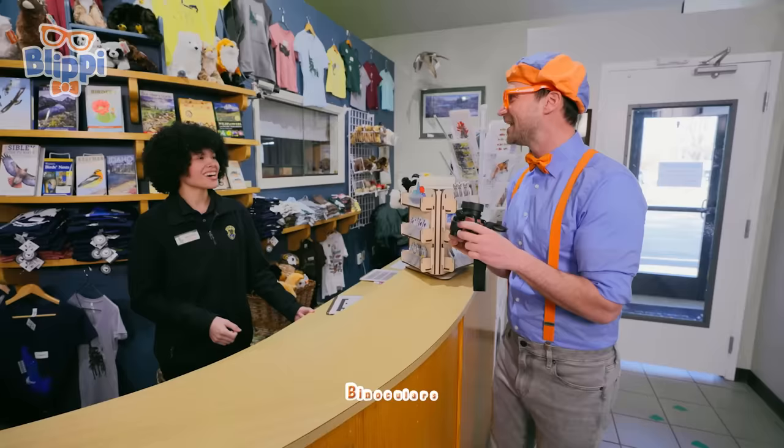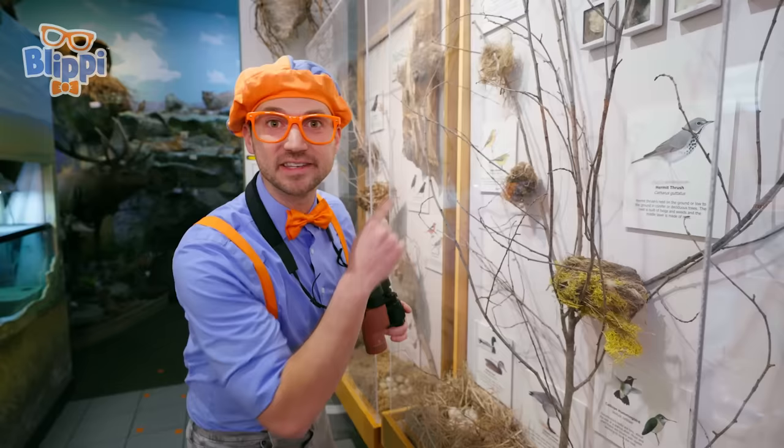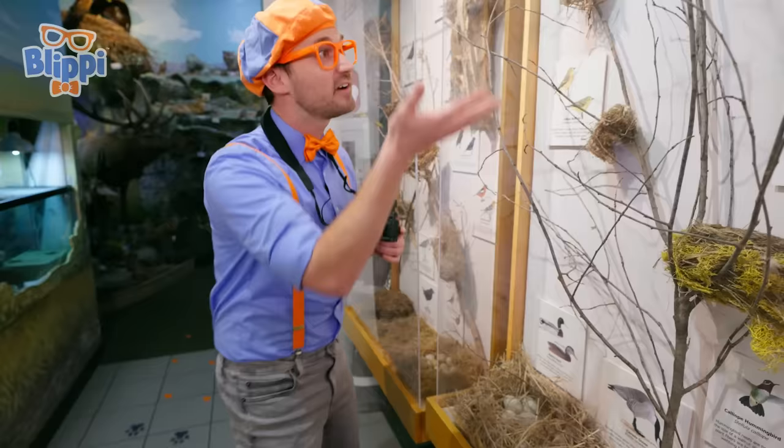Whoa. Whoa! Look at these! Whoa, they look like birds' nests. Wow, there's different types in here. One way up there, and it's really small. Ooh, and one way down here on the ground, but it's really big. Hey, that's interesting. Different types of birds put their nests at different heights.